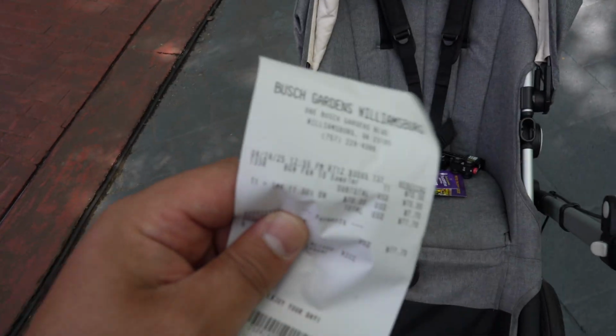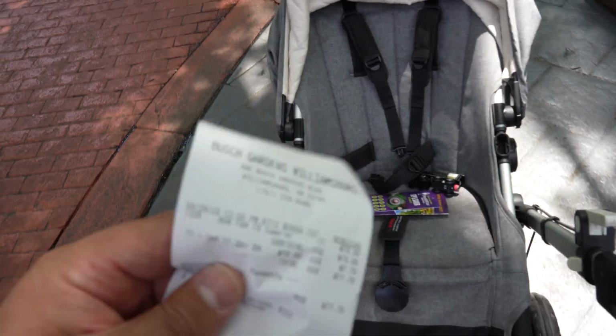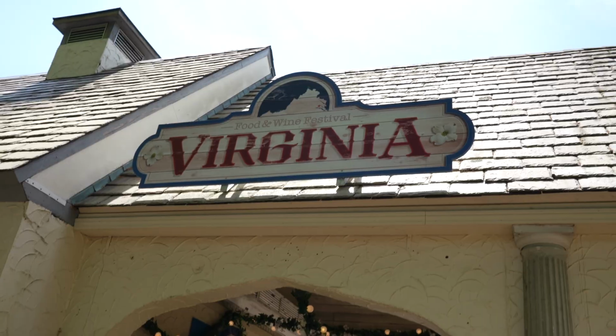We got our stuff, we're ready to go. Let's start making our way and grab our first item. And in case I didn't mention it, the 10 tasting lanyard was $77 after taxes and fees. That's the number we're playing off to make sure we maximize our visit.